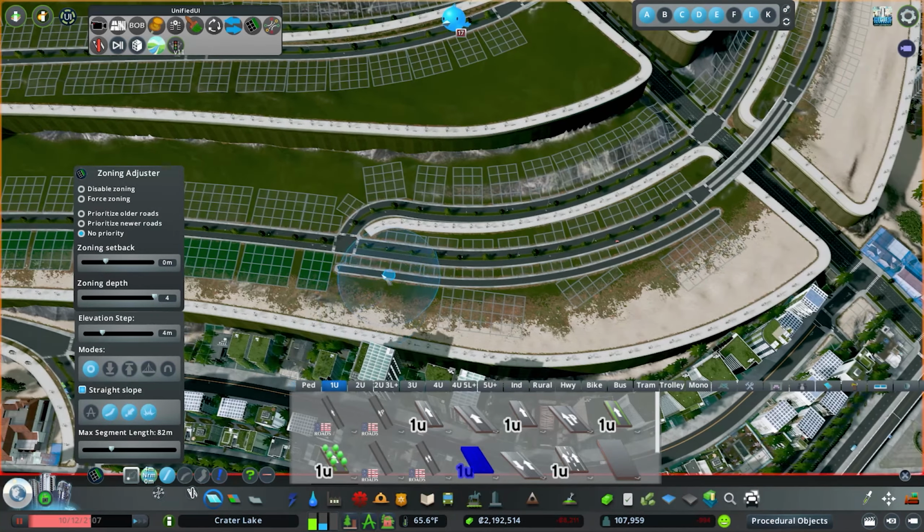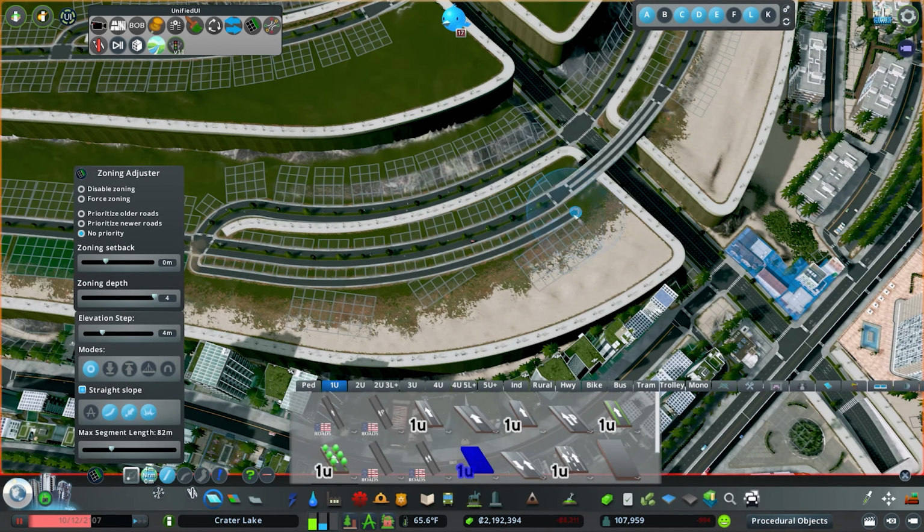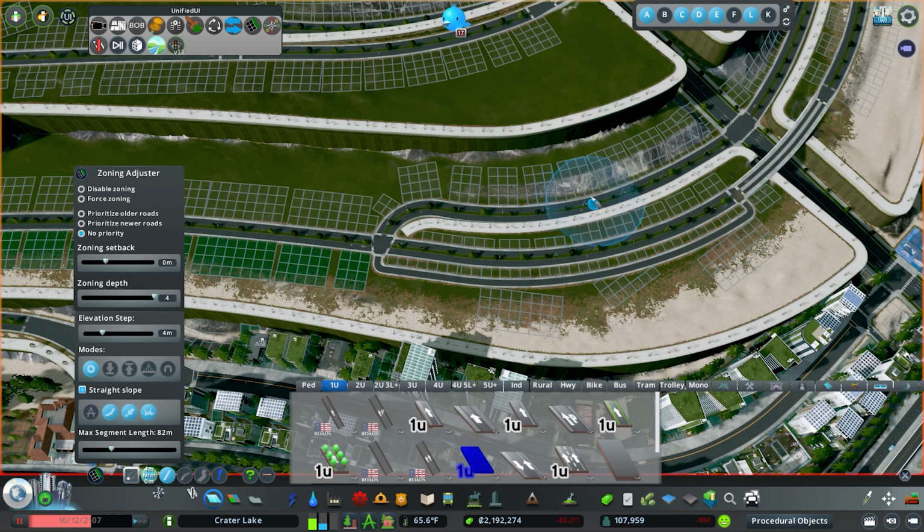And let's go ahead and jump out of that. And then let's connect this up. So we'll go like that, and then let's jump into a zoning adjuster. Go ahead and bring all this zoning back. I don't know why that got sideways right there. That was kind of weird.